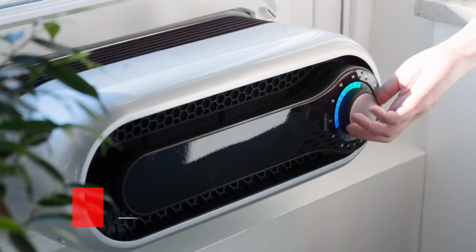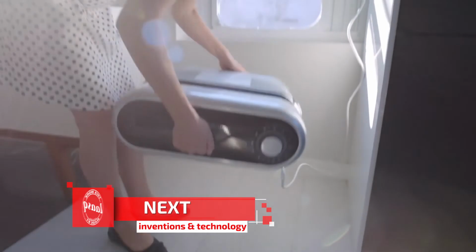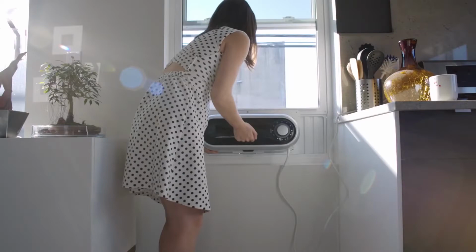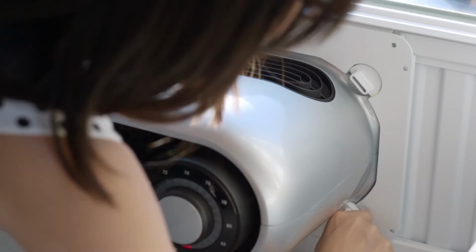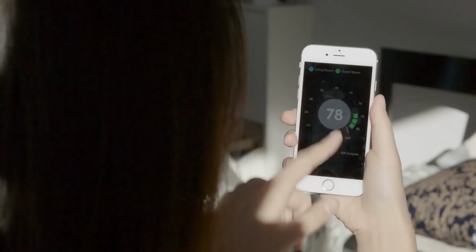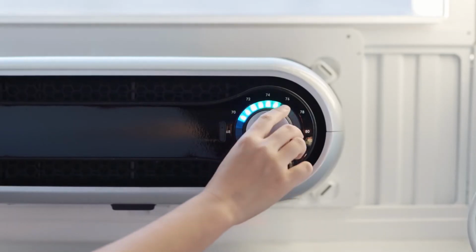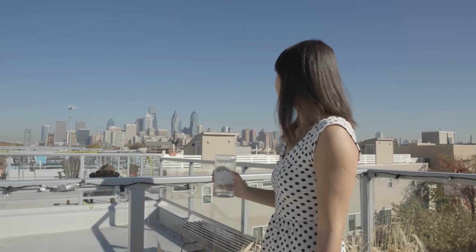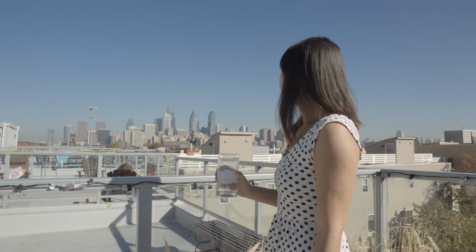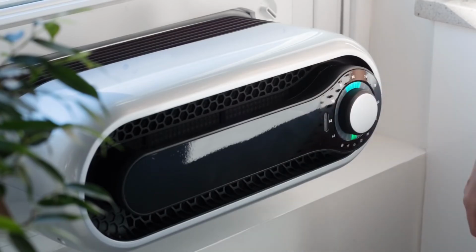This is the Capsule W5, the first air conditioner designed with you in mind. The W5 is the slimmest air conditioner available at only 7 inches tall, allowing you to keep your view. The W5 is smart. Use the Capsule app to set a schedule for cooling just when you need it, or ask your smart speaker to shut it off on your way out the door. Capsule works with Google Home, Alexa, and Nest right out of the box.